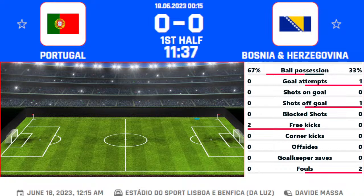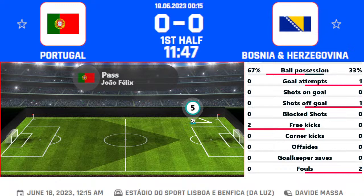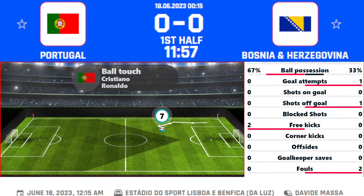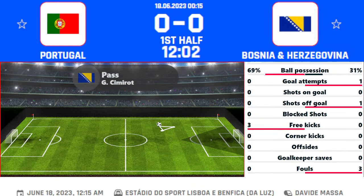It's a throw-in now from the left-hand side. Rafael Guerreiro has the throw-in. He straight gives the ball to Rafael Guerreiro. Number 13, Danilo. Number 6 again. Number 7, Cristiano Ronaldo. He passes, touches the ball, but Bosnia recover the ball.